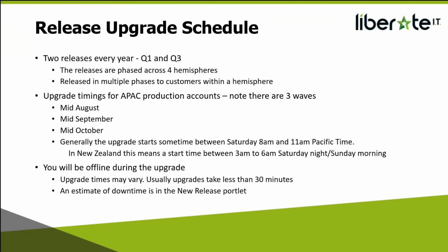So the 2 releases a year that I mentioned, they happen in Q1 and Q3. Now, it's actually a slight bit of a fallacy that everyone is always on the same version of NetSuite. For about a month period, twice a year, people are on the new version and some people are on the old version. And they do that by hemispheres. The US hemisphere, the American hemisphere, is the first to go always. We're the second in the JPAC region. And we quite like being second.